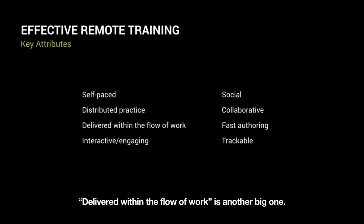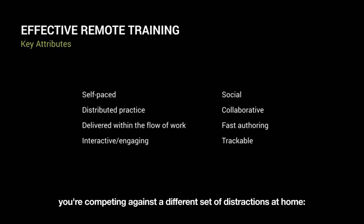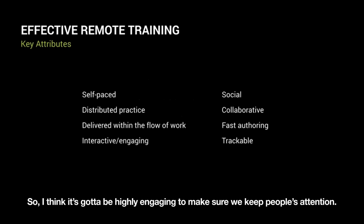Deliver within the flow of work is another big one. I mean, think about it from a remote employee's perspective. You're no longer sitting in an office where you can just lean over to your colleague and ask how to do something. So when you end up with a challenge, something you don't know how to solve, being able to access training within the flow of work is going to be really important moving forward. Engaging and interactive, I mean, it goes without saying, you're competing against a different set of distractions at home: kids, TVs, fridges, pets, and so forth. So I think it's got to be highly engaging to make sure we keep people's attention.